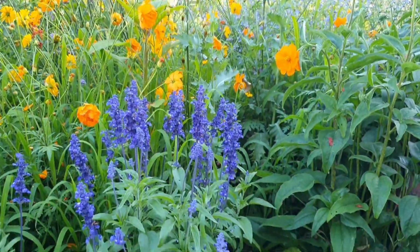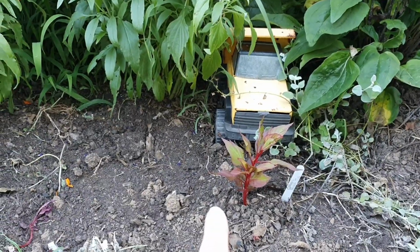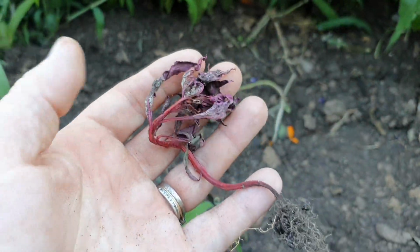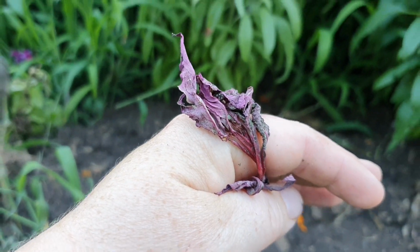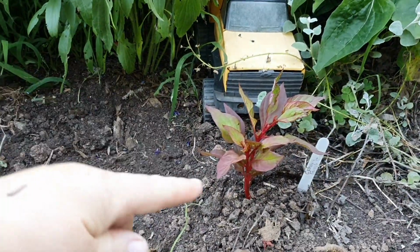I popped two of the Celosia Forest Fire in this little spot. You can see there's one there, but look at the other one. It looks like the chickens dug it out, and I noticed it too late before I had the chance to try and rescue it, popping it back in the ground. Oh well, another one bites the dust. At least I still have this one.